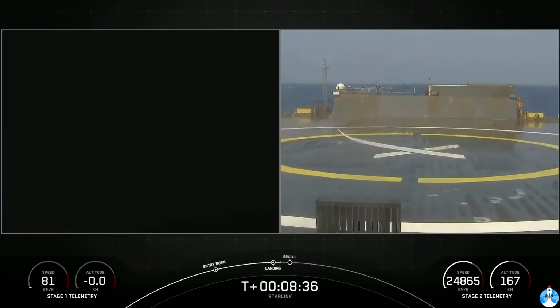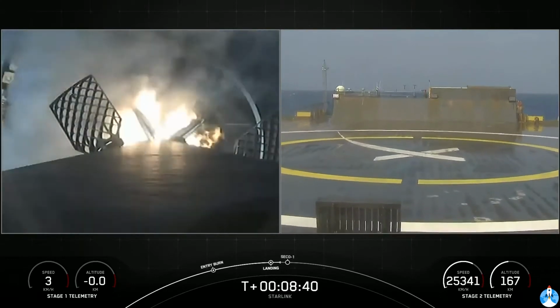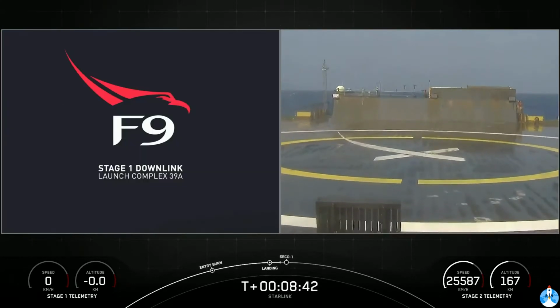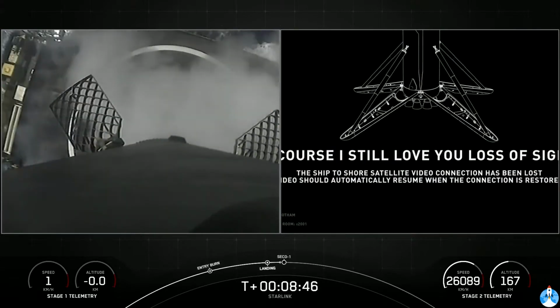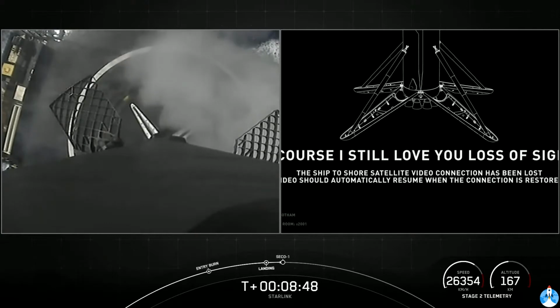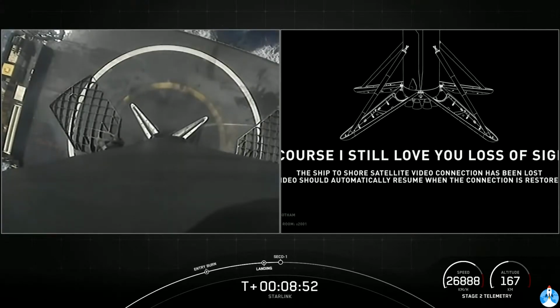Stage 1 landing leg deploy. Looks like we're coming right down on target. Now, listen out here for second engine cutoff. Stage 1 landing confirmed. There's a first stage signal, Cape Canaveral, on the left-hand side of your screen.